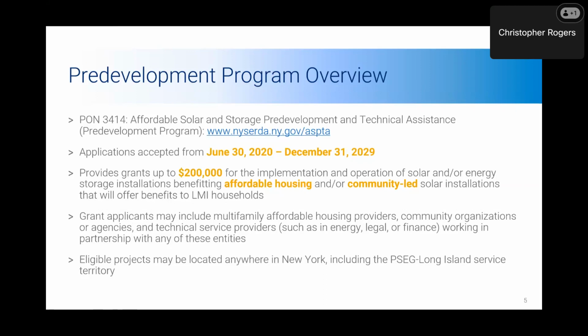When speaking of PON 3414, the best way to think about what sort of projects are eligible and intended to be supported is that it targets projects that otherwise would not be the first target of perhaps a solar developer or installer, but which different groups that have constituencies of low to moderate income households are very much interested in. They're interested in engaging in the clean energy economy, but they're looking for support and looking to fund the technical expertise that would allow them to determine if either a solar or a storage project will be viable within their communities, and what are the different ownership or financing models that will get them to that stage. Next slide.